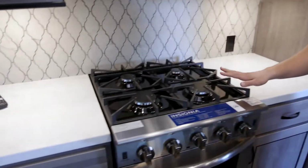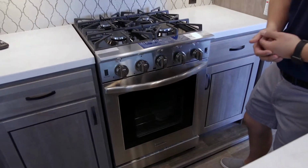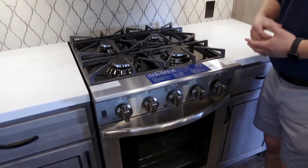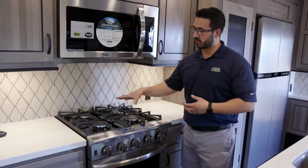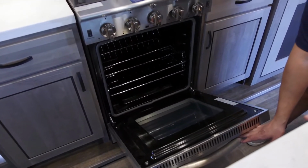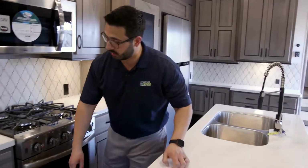All right, so we'll see electrical outlet over here to the side in case you need to plug anything in. You also have the standalone Insignia cooktop and oven. And the reason I like this one is because this is a lot more residential style, and you get 4 burners on here. Most RVs, you'll have a 2 to 3 burner cooktop, and mostly 3 in a 5th wheel, but I love that they have the big 4 burner. And take a look at the size of that oven, folks. You want to talk about a nice big oven that you can cook a Thanksgiving turkey in? That right there will let you do it.